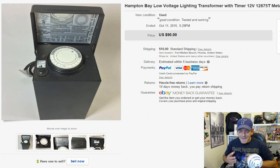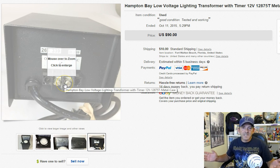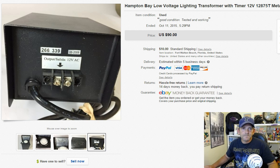The low voltage timers, the power supplies for the lights that go around outside your house, those things sell well. They've always done really well for us. And down here in Florida, where everybody has this stuff, we find them all the time. But it is important to plug them in, because a lot of times they'll burn out and people will replace them. They won't throw them away. They'll donate them. Don't know why, but you plug them in, stick your ohm meter up to it and just test the output. And it's that simple. They always bring really good money. This particular one, I got $42.40 shipped. This was another one of those items that I priced up and then put a 50% off sale on.